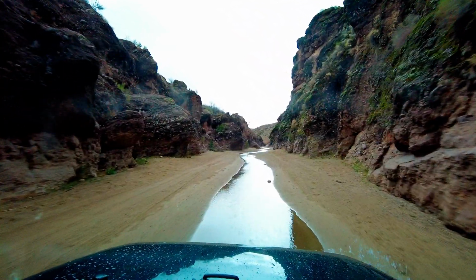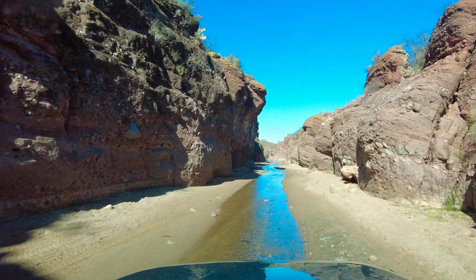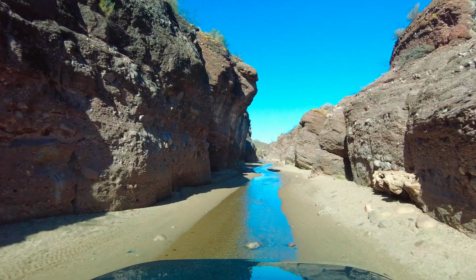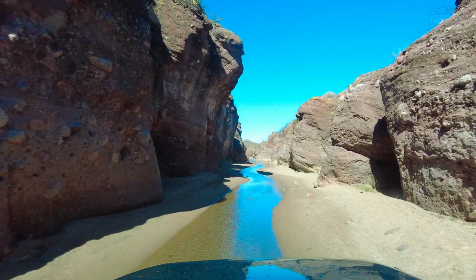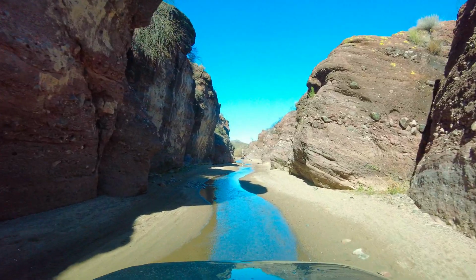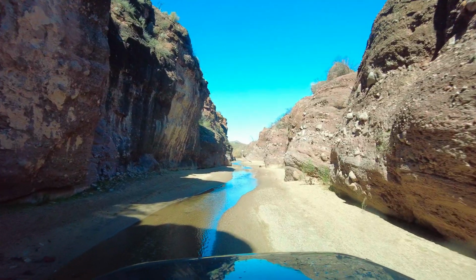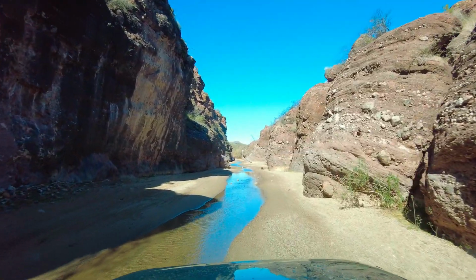Rainy day created a serene yet dramatic atmosphere. But today, the sun has transformed the landscape into a vibrant masterpiece. The golden rays highlight every curve and crevice of the canyon, bringing out the rich hues of the desert rock. As we make our way out of the canyon, the trail feels completely different.